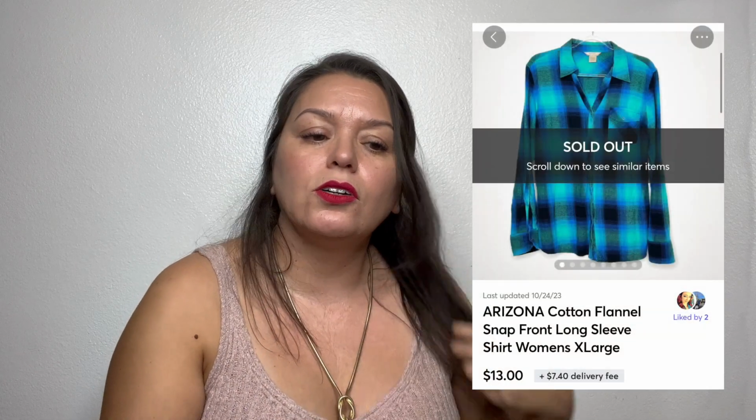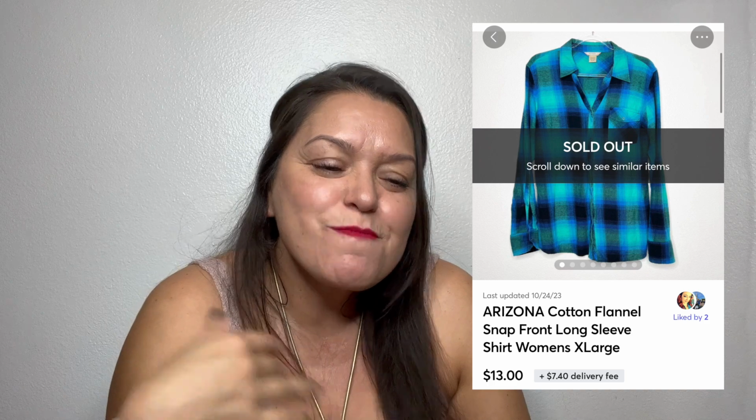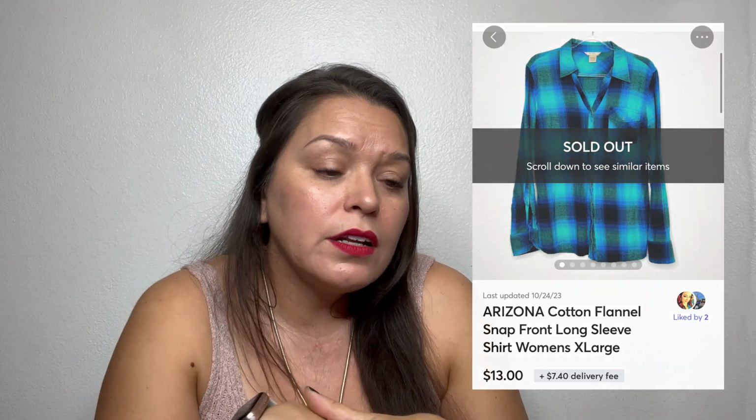The next item that sold was another donation piece. This one was just an Arizona brand plaid button-down shirt. It had a little bit more of a v-neck style for a woman. I contemplated keeping this shirt, but I thought flannels are just really in. I'm going to go ahead and list it. I listed this one on October 17th and it sold on October 20th. So a super quick flip, $13 for this one, and again it was donated to my business, so that was a great flip.